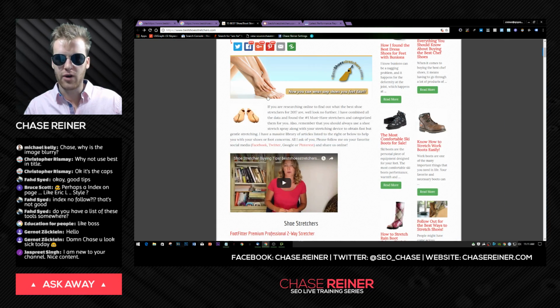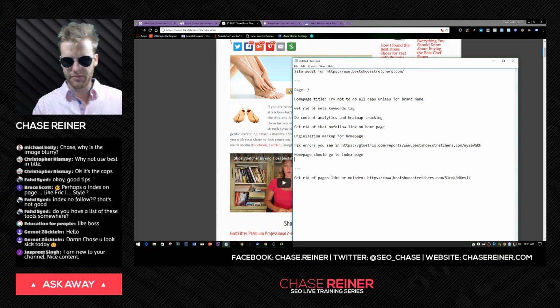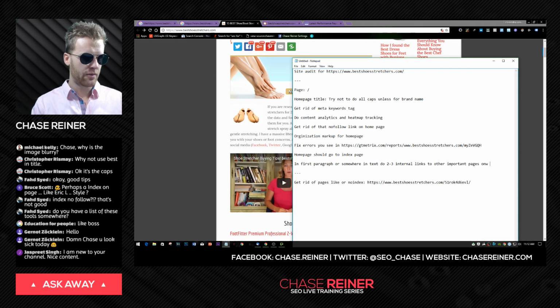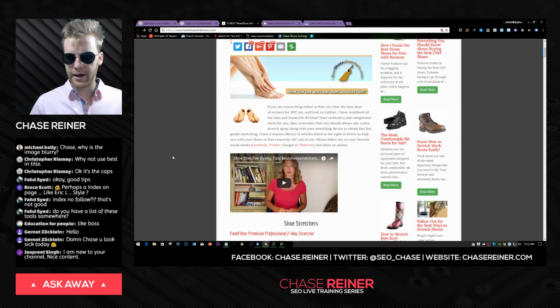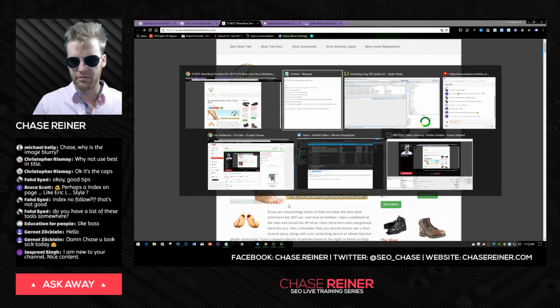So what we actually want to do for that is put some link silos on the first parts of the text. So I'm going to say in first paragraph or somewhere in text do 2 to 3 internal links to other important pages on website. Because that's really important. It's good that they're linking externally a bunch, but they also want to be linking to the important pages of the site.